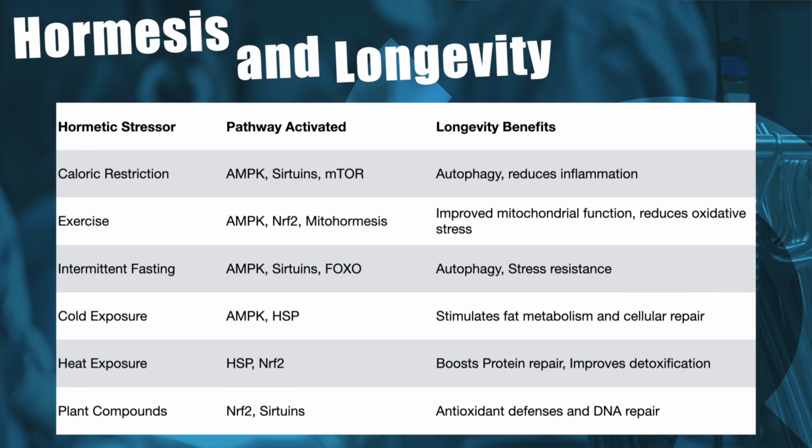So check this out. When we look at this table, you can see that for caloric restriction, the pathways that are activated are AMPK. Now remember, AMPK is going to inhibit mTOR. Also the sirtuins, and mTOR itself is inhibited. And what is this effect? This leads to increased autophagy and reduction of inflammation.